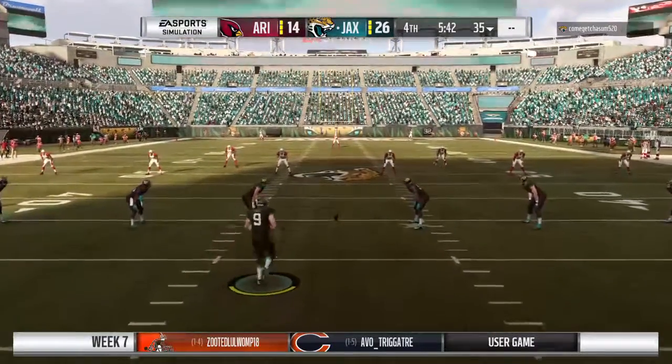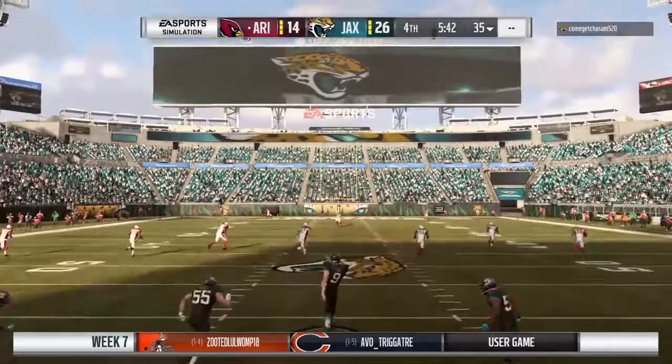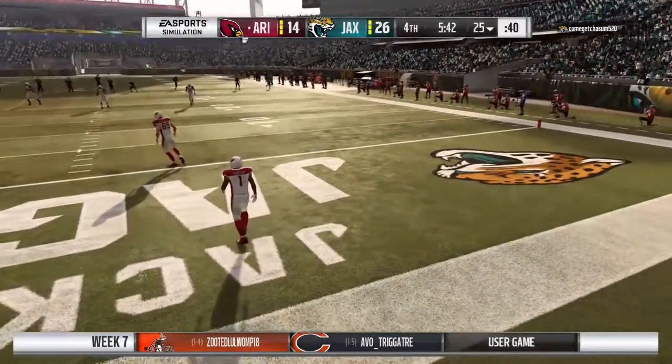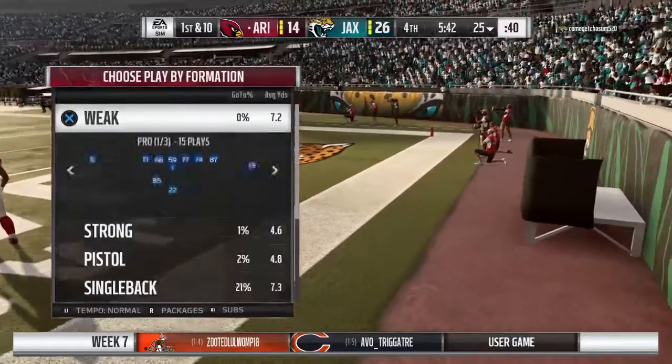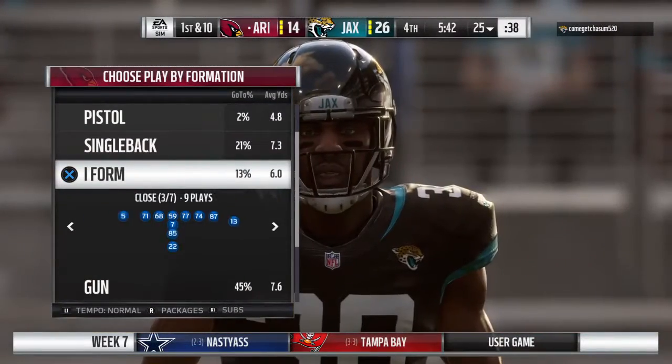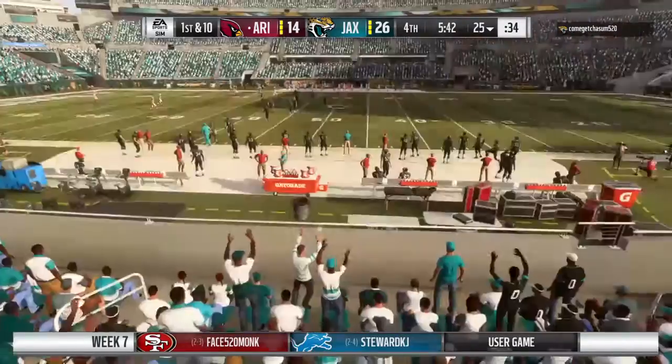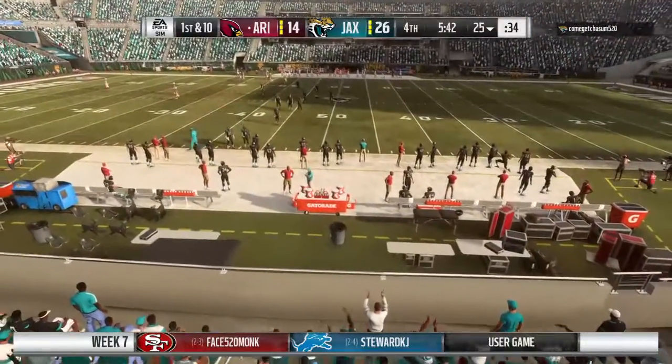Set now to kick this one away, and off it goes. And this will not be returnable. It's out of the back of the end zone for a touchback. And the Cardinals getting set to trot out there now, and they're hoping to redo their efforts in the last drive when they got into the end zone.